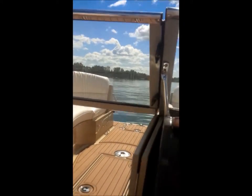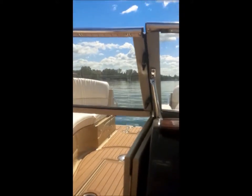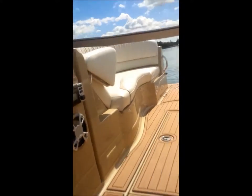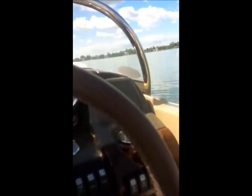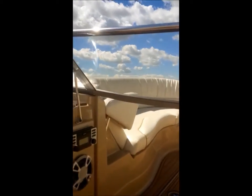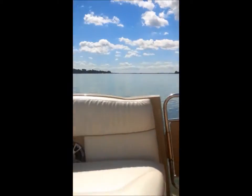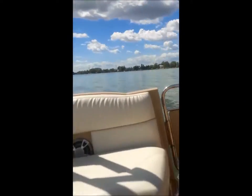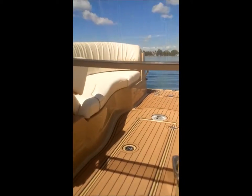Waves here. There it is, 2014 Biltmore with a Yamaha 200, and does include a tandem axle Shorelander trailer.